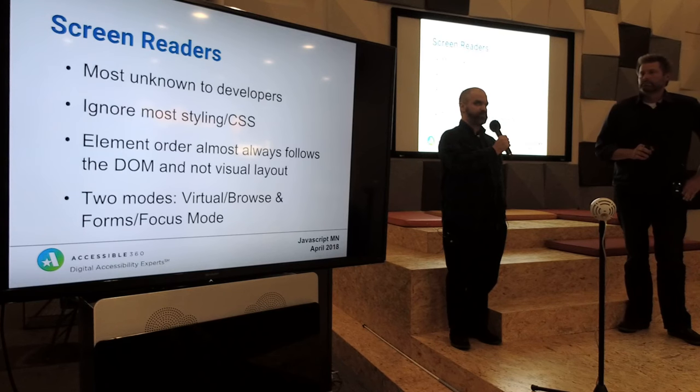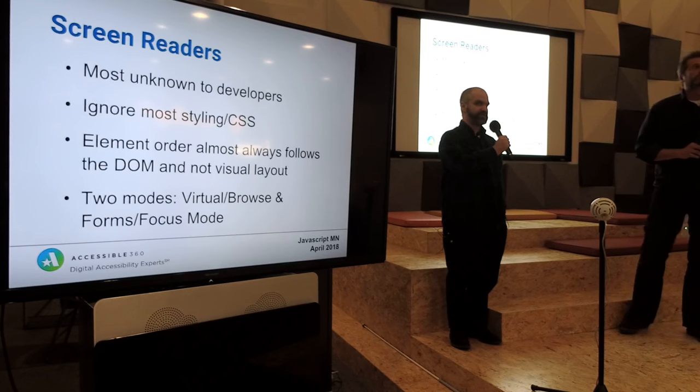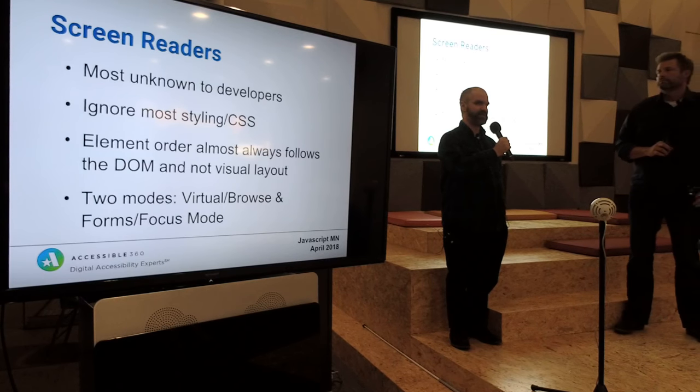So what a screen reader is presenting to the user is essentially a flattened view of the DOM. And so the screen reader is going to see things in code order. And that's basically the reading order. So the order in which it's going to be read is pretty predictable. You just look at your code.